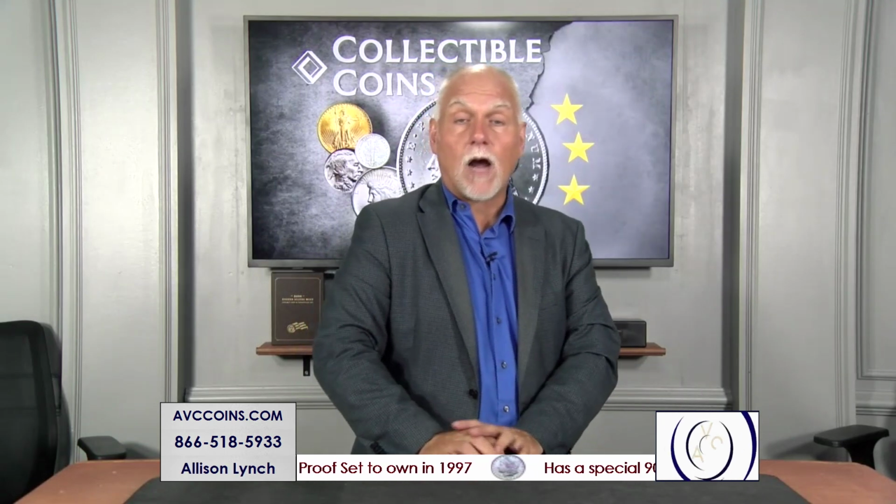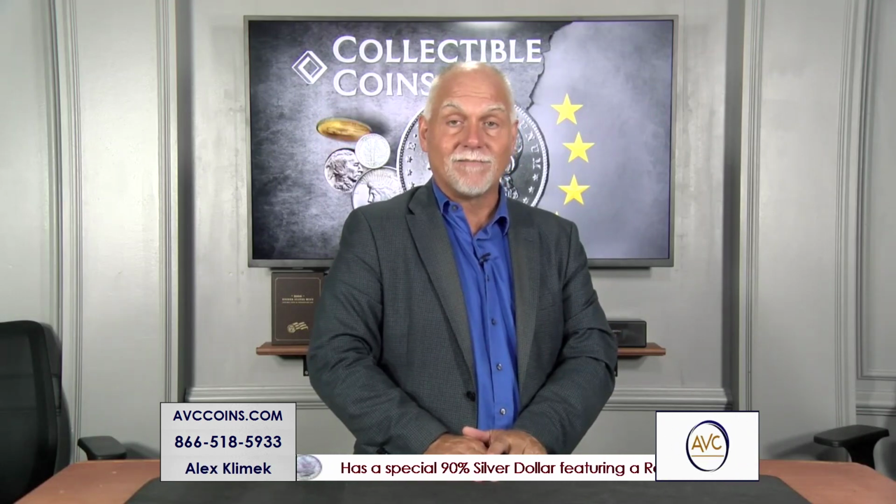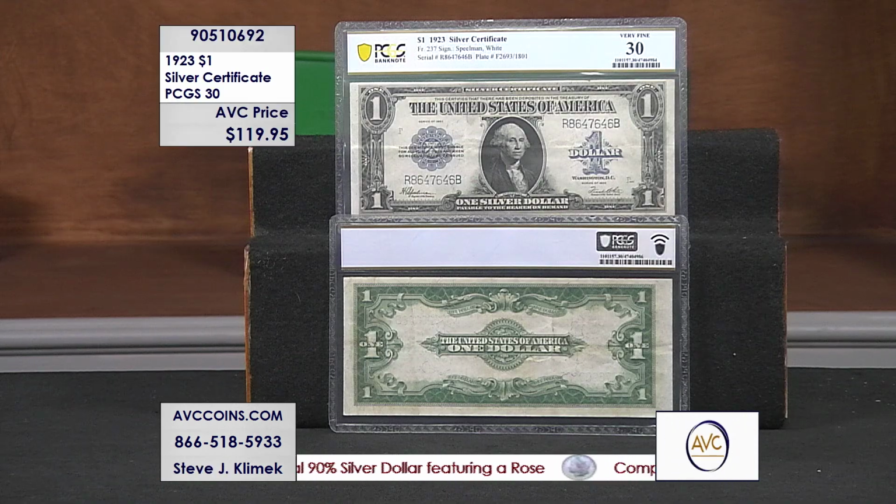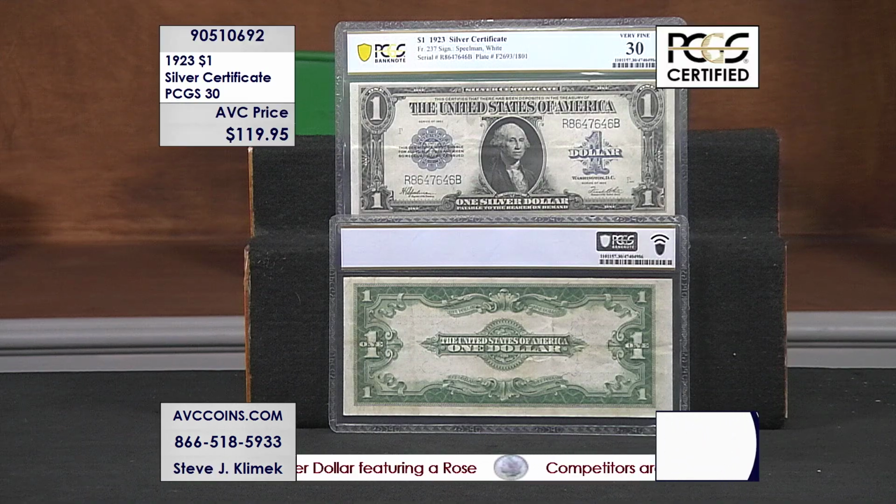Do you have any large size silver certificates? We get that question often, and tonight I can actually answer yes. Let's have some fun with it, shall we? Let's take a peek. We're talking about the last of the jumbos.